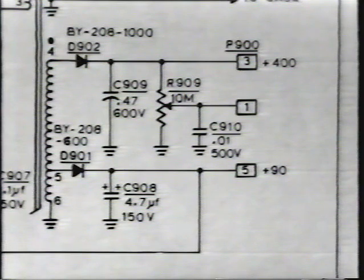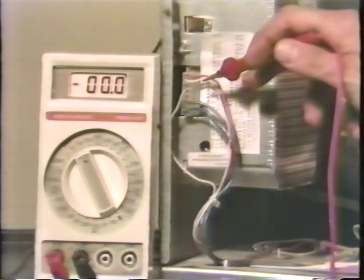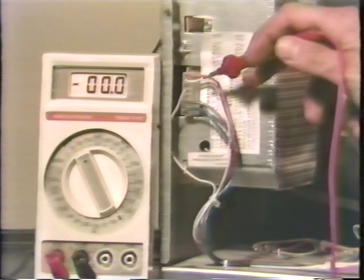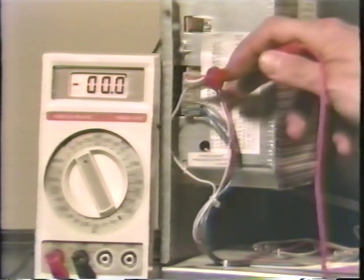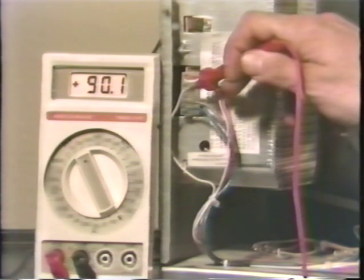Instead of checking that very high voltage at the second anode, we'll simply check the 90 volt output from the EHT unit itself. Checking the schematic, we see that the 90 volt output comes from pin 5. And we can check that 90 volt output from the EHT unit by setting our meter to the 200 volt range and inserting the meter lead into pin 5 of the connector. Here you see the correct reading, so chances are really pretty good that we have high voltage.